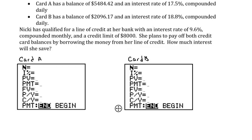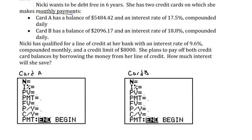So we know that she wants to make monthly payments, so payments per year is going to be 12. Compounding periods per year, it's compounded daily, so 365. Future value, whenever we're paying off a loan, we want that to be 0. Present value is just the balance that's on the card, 5,484.42. The interest rate for this card is 17.5. And remember, the PY is attached to the end, so we're making monthly payments, 12 per year, and we're making 6 years worth of payments.